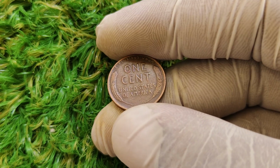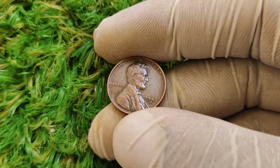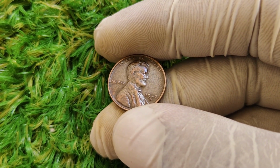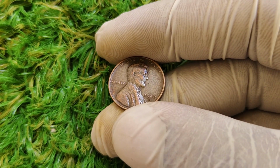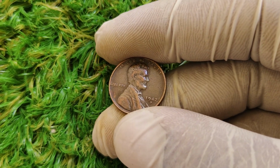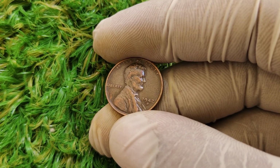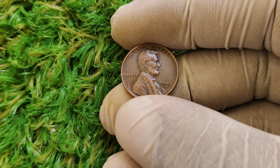The Lincoln Wheat Penny series is one of the most collected coin series in the world. From novice collectors to serious investors, people are always hunting for key dates and high-grade examples to complete their collections. The 1942 D, especially in gem condition, is in high demand because of its historical connection to World War II, its place in the Wheat Penny series, and its sheer rarity in mint state.